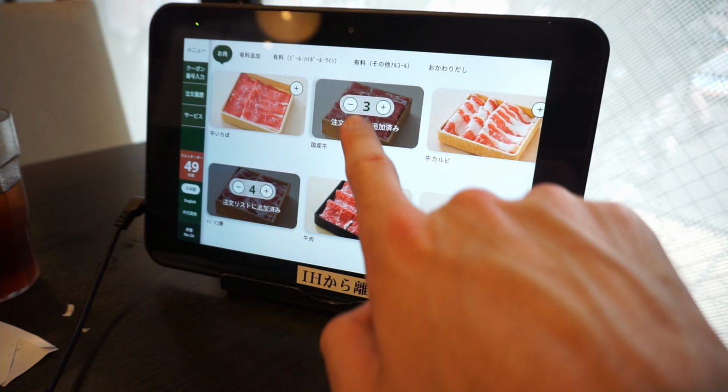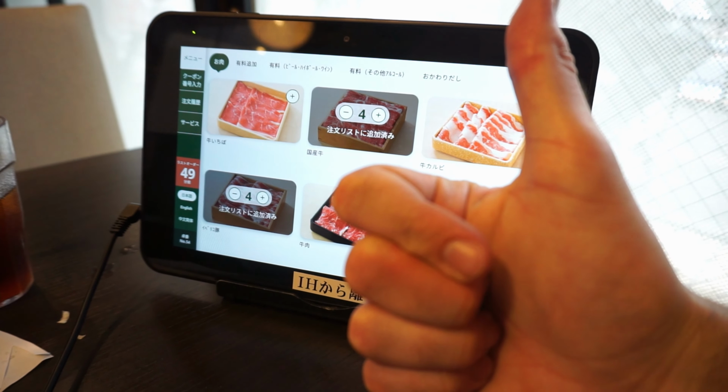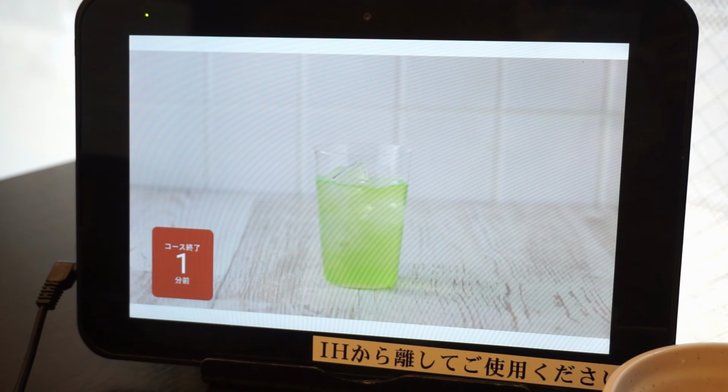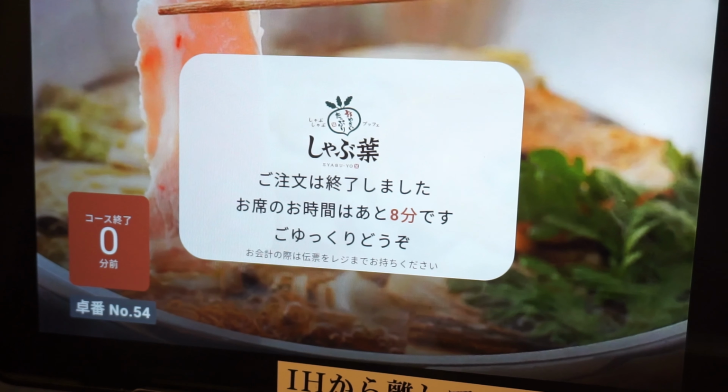You order meat with a tablet and there's no limit for the amount, only a time limit, which is between 80 to 120 minutes depending on the shop. So keep an eye on that timer so you don't miss your last order by accident.